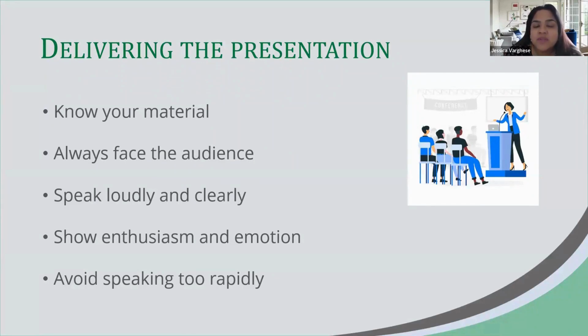Always make sure that when you're speaking to the audience, you're facing them. Make sure you don't turn around and look at your slides while you're presenting. Transitioning of slides is also an important thing, right? When you're speaking, you want to say, first, I'd like to begin with, and then go into next, I'd like to cover. These speech transitions are an important part of your presentation.